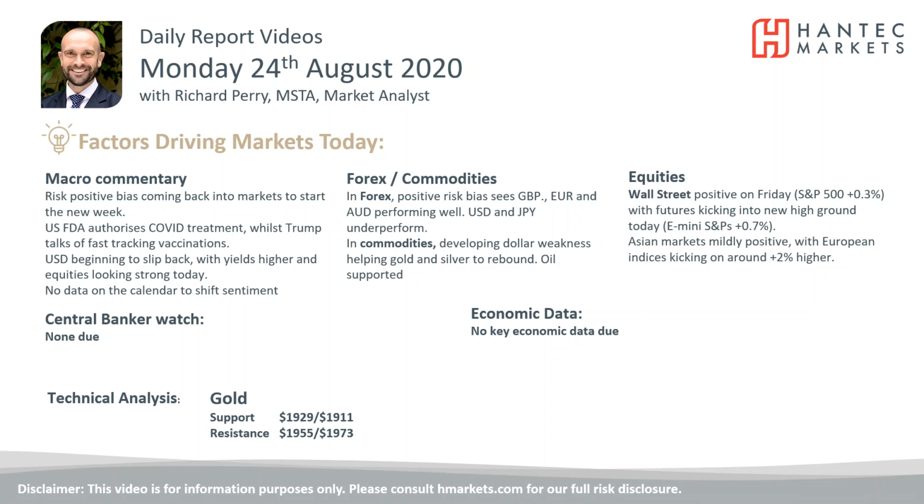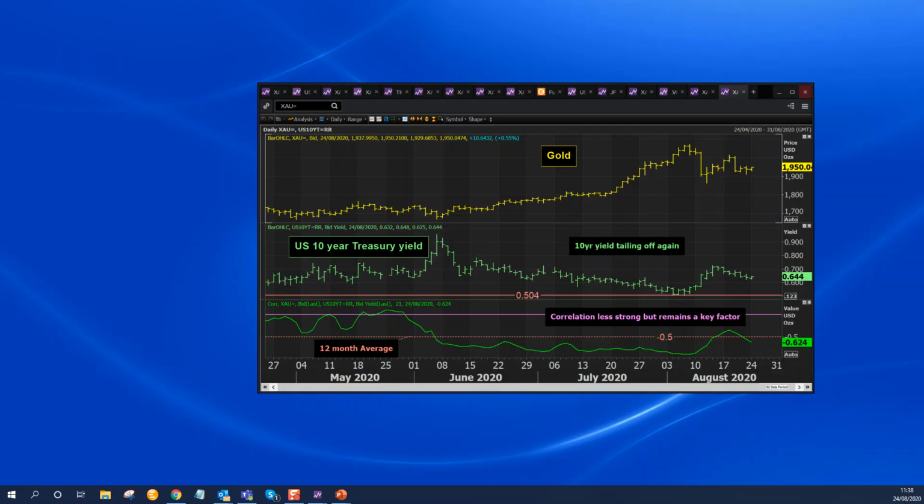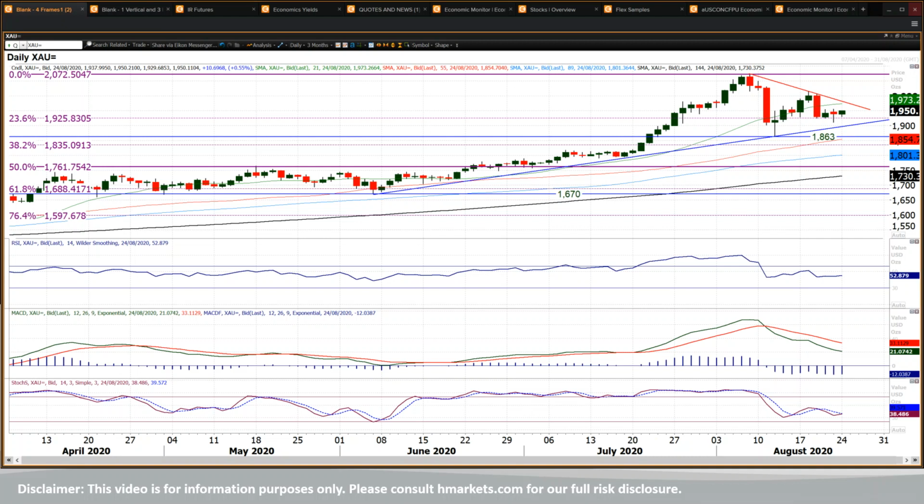Looking at this gold chart, let's try and get a little bit of perspective on how gold has been moving. Taking a step back, since the early part of August, we've had three big sessions to the downside. That's it, really. But in that time, obviously, we've seen a 10% correction, and again another sharp correction on Wednesday last week.